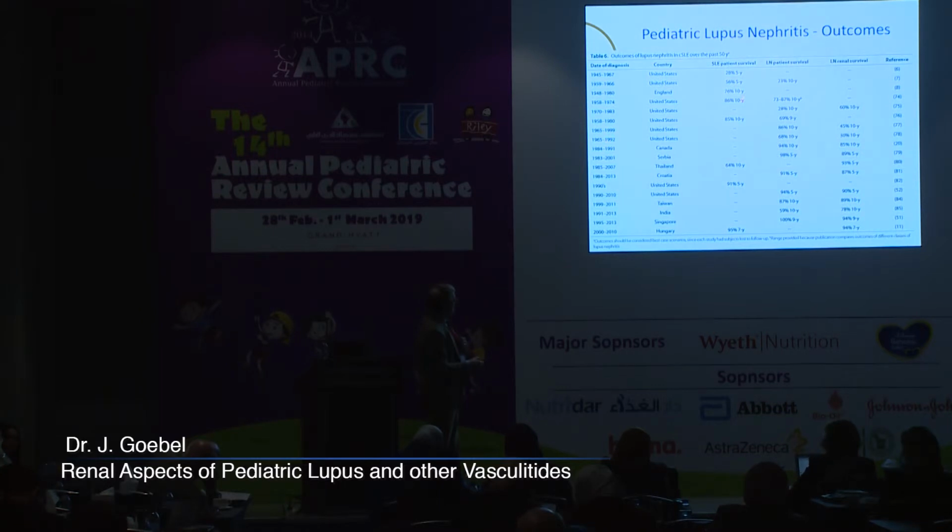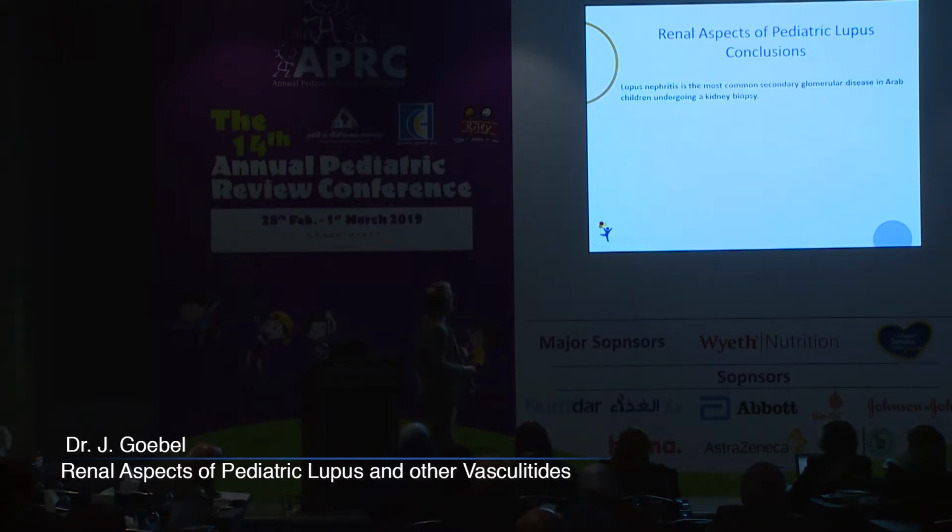Relatively more recently, those numbers improved to the 80–90% range, both in terms of patient and in terms of kidney survival in the 1990s. Since the 1990s, as we're approaching 2020 now, so almost for the last 25 years or so, those numbers have no longer improved further. They're still hovering somewhere in the 90s, and so there may still be an opportunity for improvement.